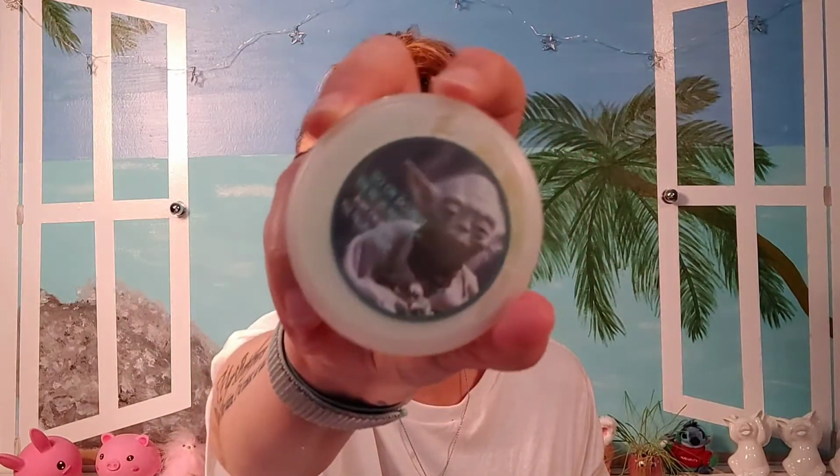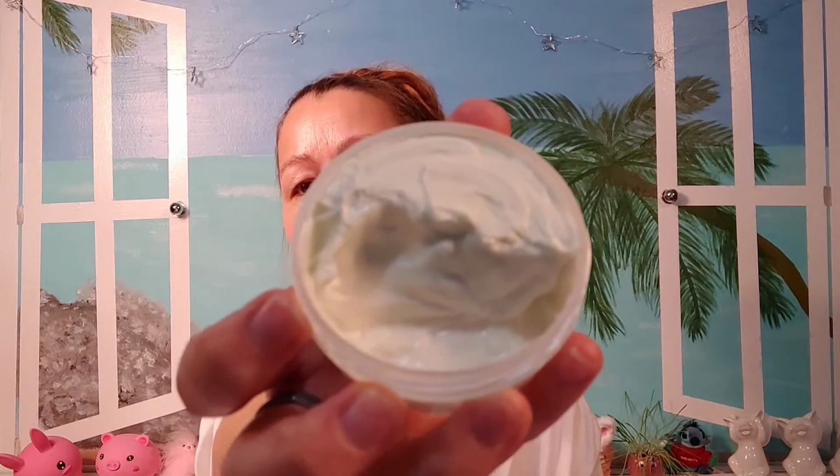Next. Yoda. Do or do not. There is no try. Body frosting. Oh, I can show you what he looks like. It's the big one. Almost dropped it on me. That smells good. It all settled to one side for being packaged. It smells really good.